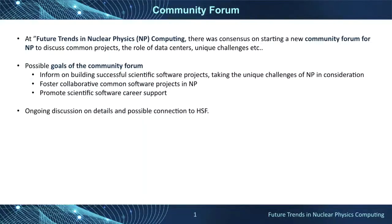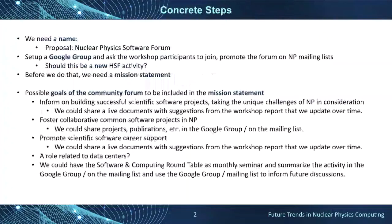It was clear from the discussion that this connection is wished for, and this is, for instance, now also manifested itself in that today we had quite some in-depth presentations of our new partner in the Software and Computing Roundtable, DHSF. But how this should exactly look like is a little bit unclear.